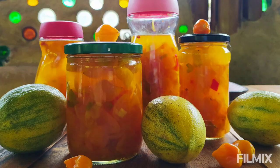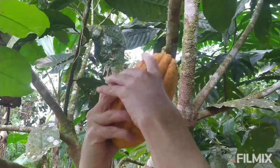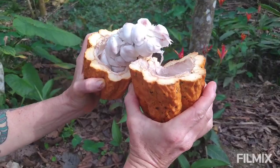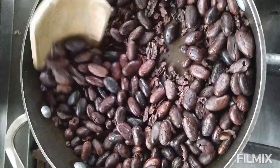And, okay, so now we're into cacao. Cacao is our main cash crop. This is what we grow to sell. This is an heirloom variety called the Nacional. It's got a very high market value. Specialty chocolate makers love it. You can eat the pulp, which is great. But what we do is we dry and ferment the beans, roast them, and shell them.